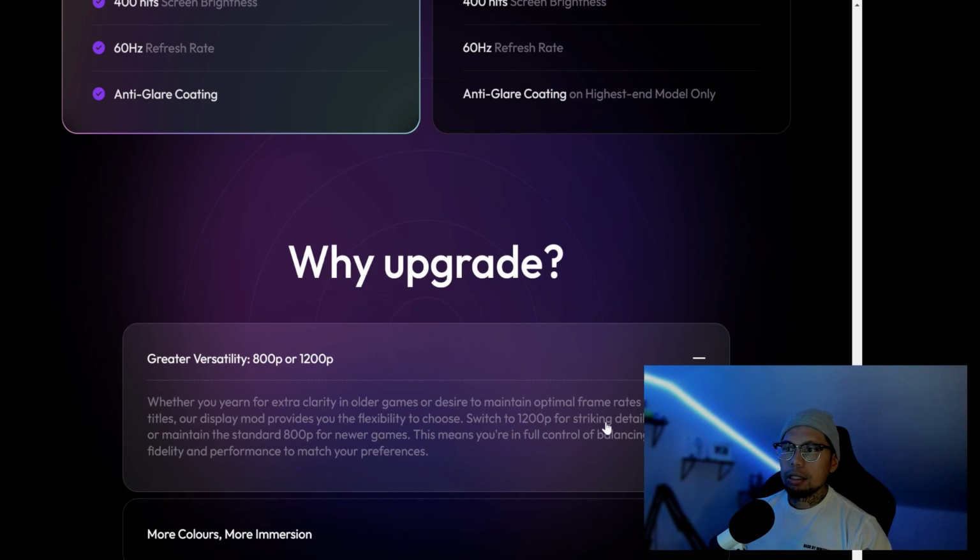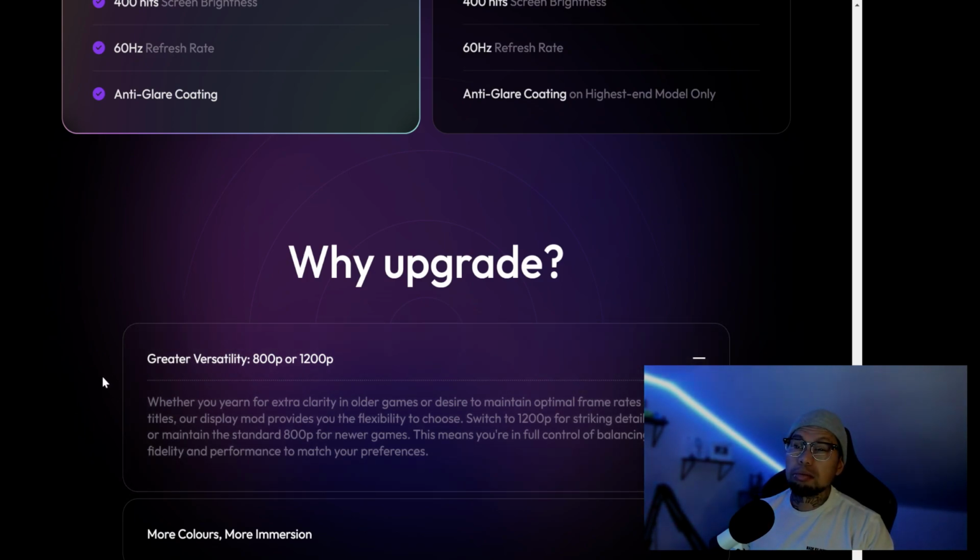I think they say right here it means you have full control of balancing visual fidelity and performance to match your preferences. Yeah, if you dumb down a 1200p screen to 800p, it will still look better than an 800p screen. It's just how it is. So I think most people would be rocking 800p. I wonder if you can get away with 900 or 1000p. I don't know what the screen sizing would be on the Steam Deck, or even if you could. I'm pretty interested to see videos about that. But yeah, most people would probably still play on the 800p screen just because of refresh rate.